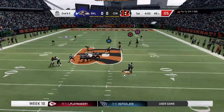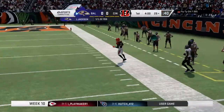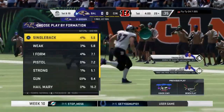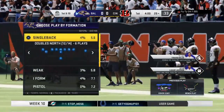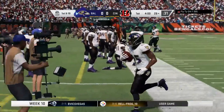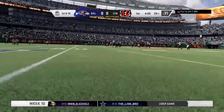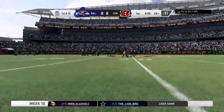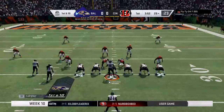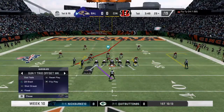Looking to throw again on second down. Jackson. Catch is made by Marquise Brown. And he is out of bounds, but not before he's inside the 30. 22 yards there, a first down. So they'll come up in Bengals territory now with a first and 10 as they're down to the 29-yard line.